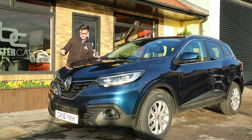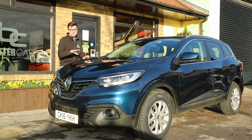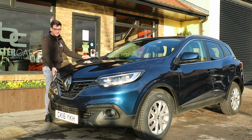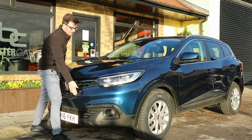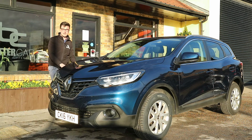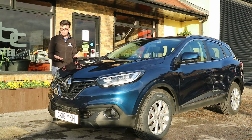Now, it's a long old name, but it's a big old car. This is the largest car that Renault currently produce, and the production of this started in 2015. So this is a 16 model. It comes in this lovely metallic blue paintwork, which you can see from this sort of angle reflects lovely in the sunlight. This particular one has covered just under 60,000 miles. So the general condition of it is pretty damn good, actually.